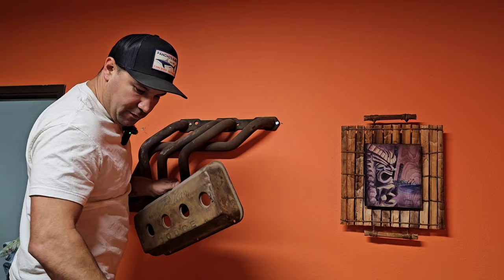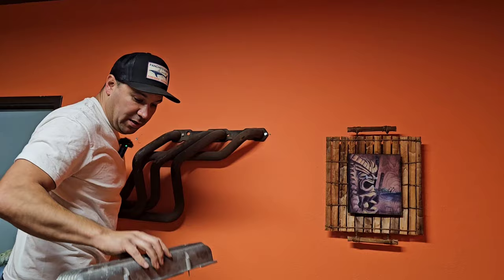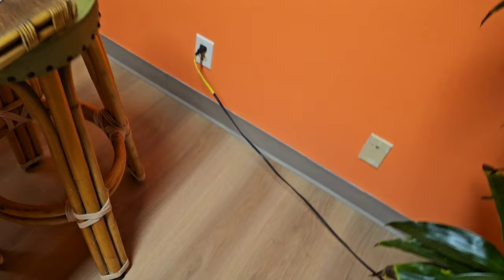We have the Corvette, which would be more proper. I'm actually starting to like the Corvette one a little bit. And we also have a Mickey Thompson right here. It's a tough decision.